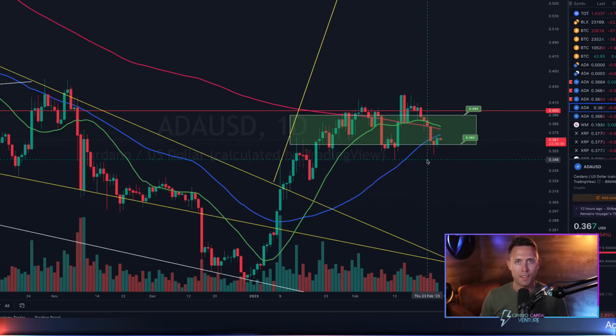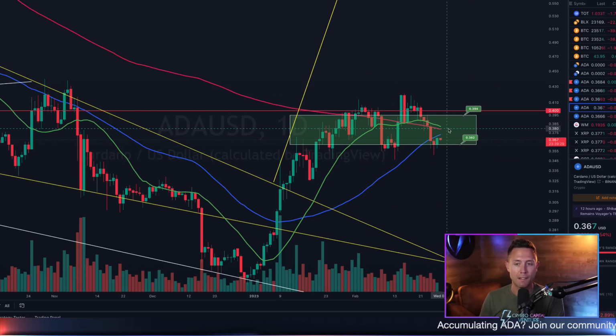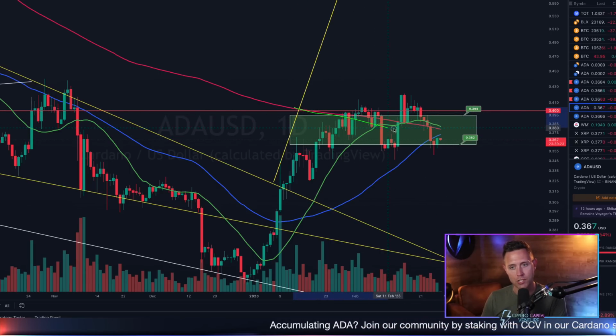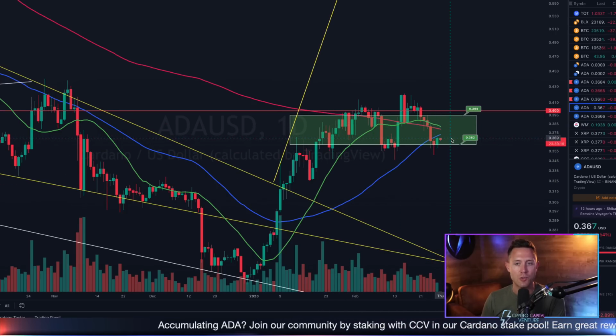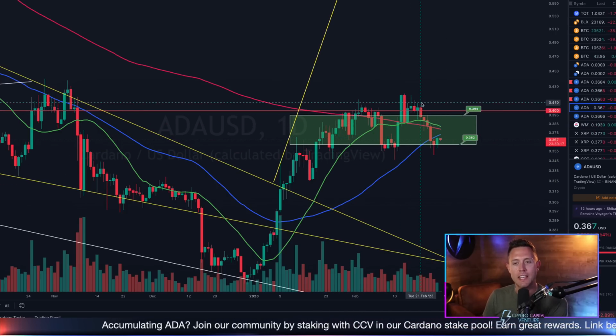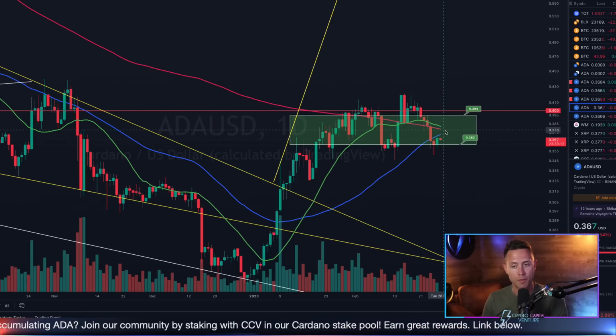So that's one thing, a very crucial big challenge that ADA has just contended with and failed mainly to break above and out of that area. Now, while that's happening, something else crucial has been happening. We've had the convergence of these moving averages, the 20, the 200, and the 50 in blue. And you can see what we want to see is ADA showing signs of support above those moving averages.